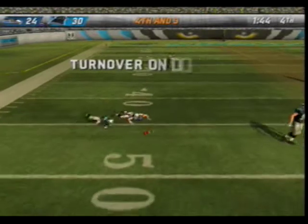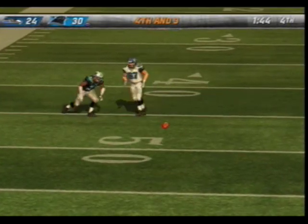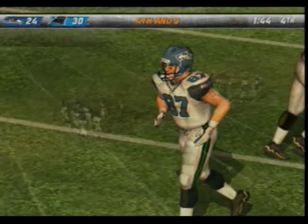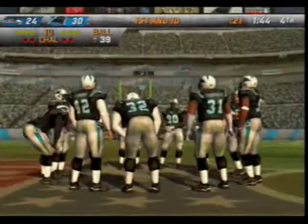Throws it, and he just can't hang on. They go for it and don't make it. That was a conversion the offense needed. They have to be disappointed. And it's worse because now the other team has the ball.